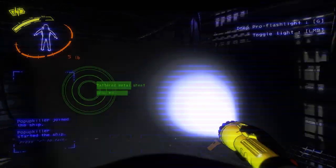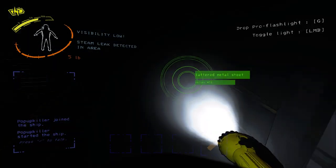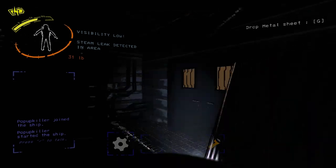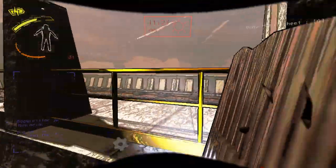Fuck. Fog. Tattered metal sheet, value 18. Okay, perfect, let's go. Hold on, we gotta pick it up first. Alright, here we go. I used the scanner to see it, I hadn't picked it up.